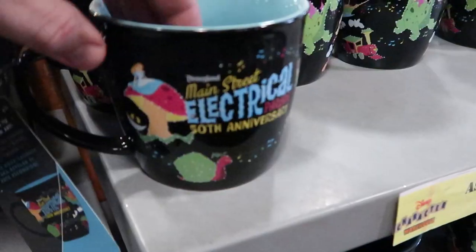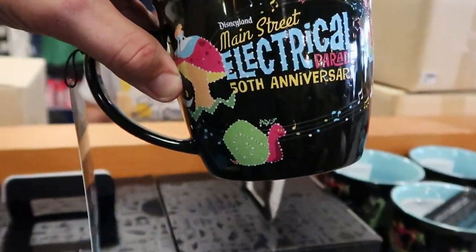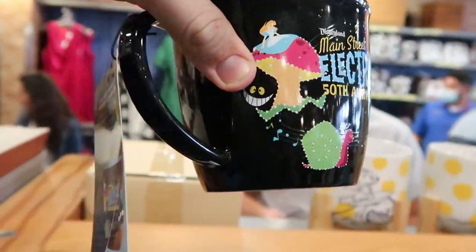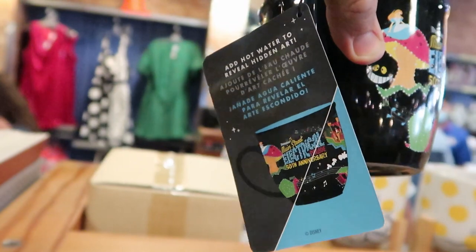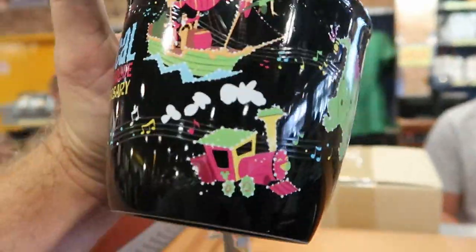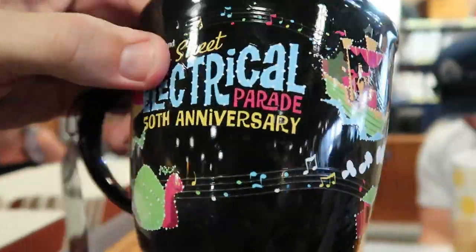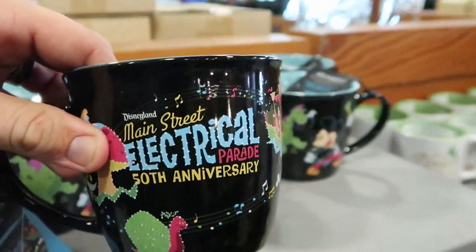These are way cool. Over here, they have a brand new coffee mug from Disneyland, the Main Street Electrical Parade, featuring the 50th anniversary. This is originally $20, now only $5.99. And this is one where you add the hot liquid to it, and it actually starts changing colors. But look at this thing. Isn't that amazing? We got Mickey on the other side there. $5.99 for this, and it is seriously enormous. An amazing deal right over there.